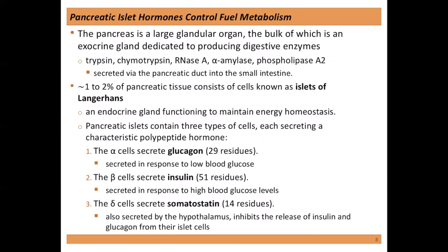Again, a very wordy slide here. What's interesting about this is if we look at the pancreas, it is a glandular organ, so lots of glands. It's got this exocrine gland, and that is dedicated to producing digestive enzymes. Exocrine glands tend to dump their signals or proteins into a duct. Endocrine glands tend to dump their signals or molecules into blood vessels. So that's the difference between exocrine and endocrine. But in the pancreas, you find both of them.